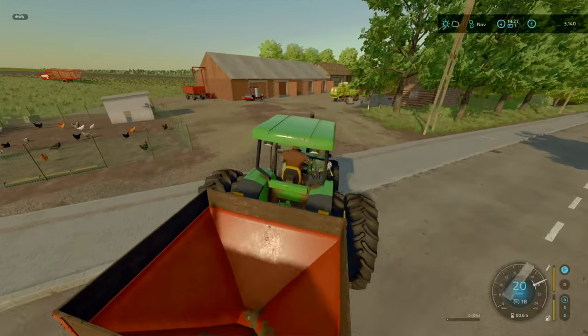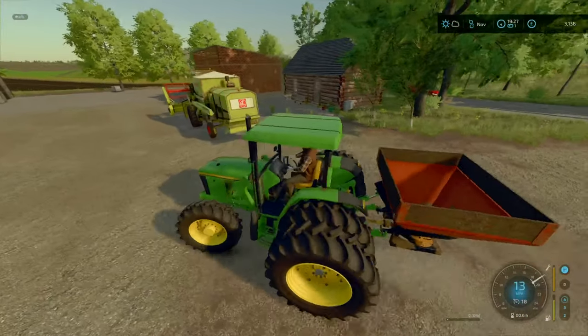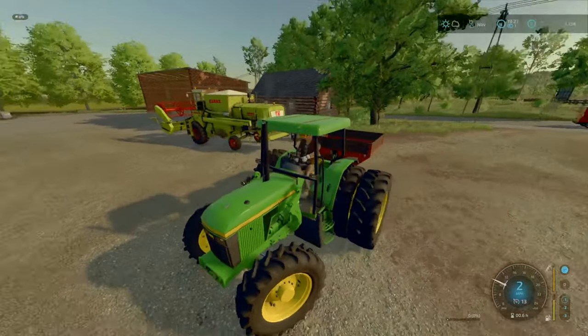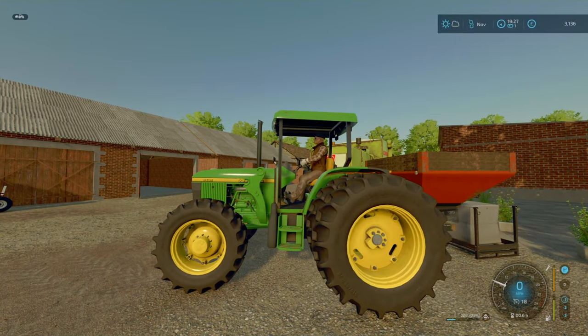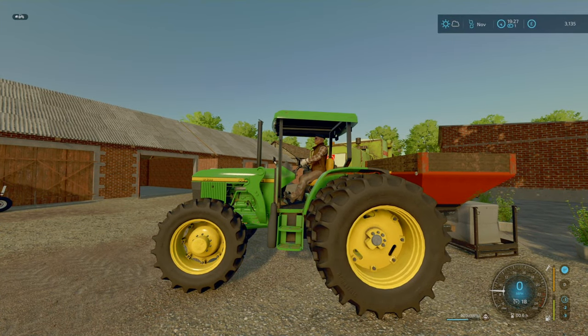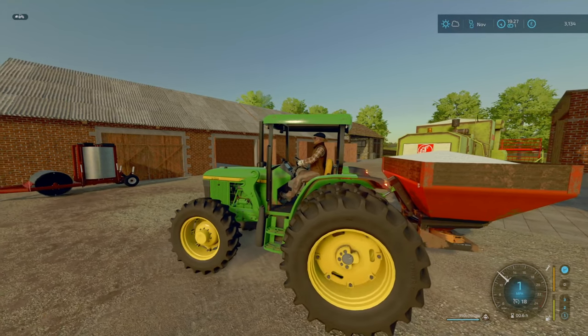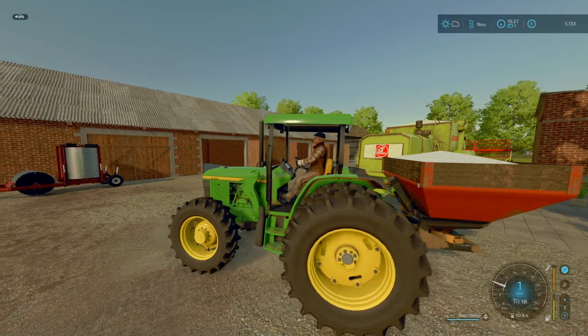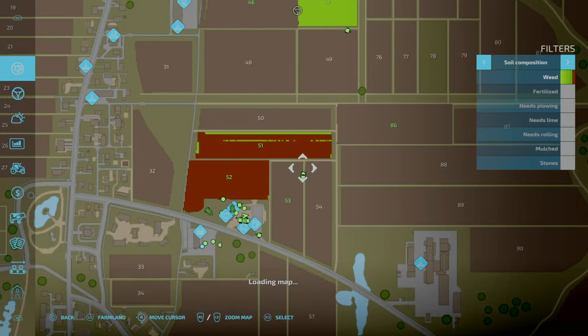Next question is, can this, even though it's got the power requirement, can it manage it without a weight on it? So, suspension seems fine. It's not weeding, that's good. That is good to see.